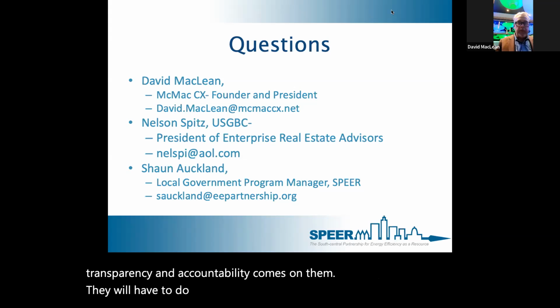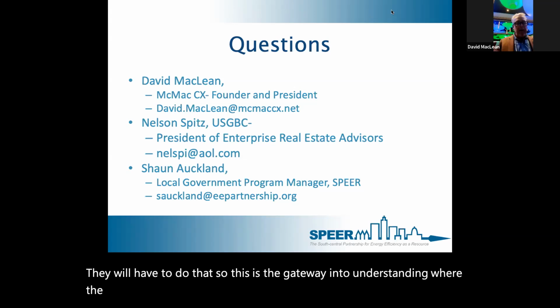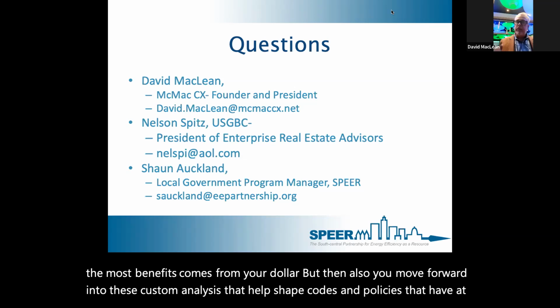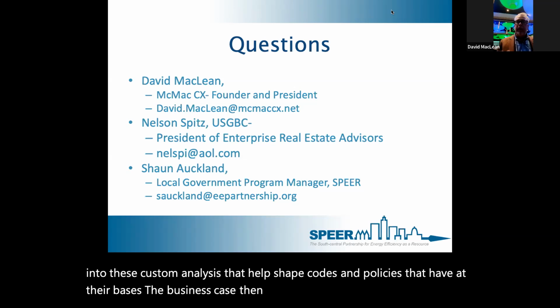So this is the gateway into understanding where the most benefits come from your dollar, but then also you move forward into these custom analyses that help shape codes and policies that have at their basis the business case. Then businesses will want to do it. You won't have to have that fight.